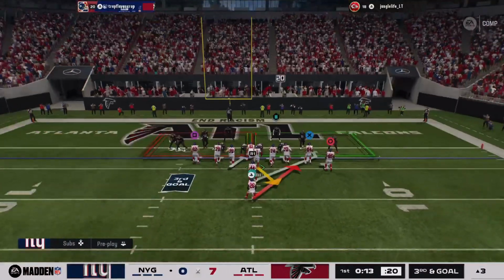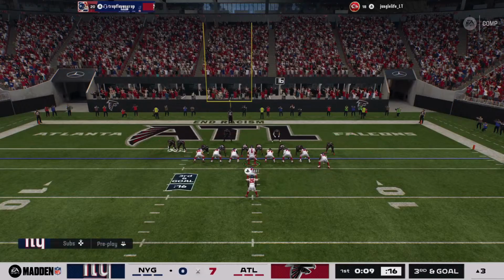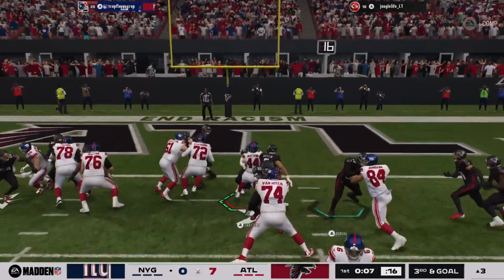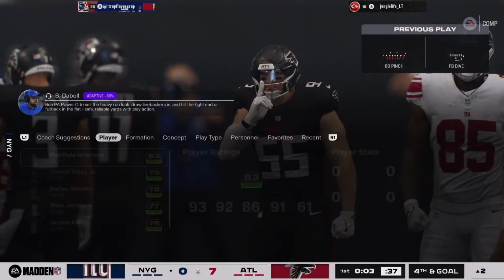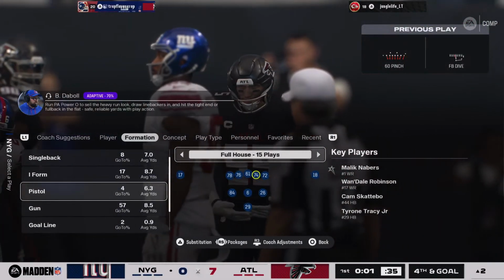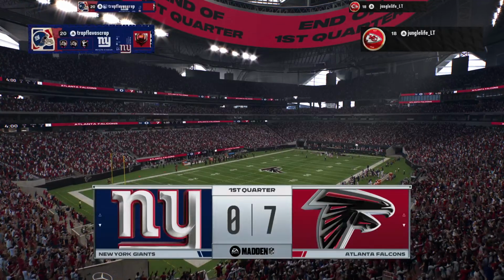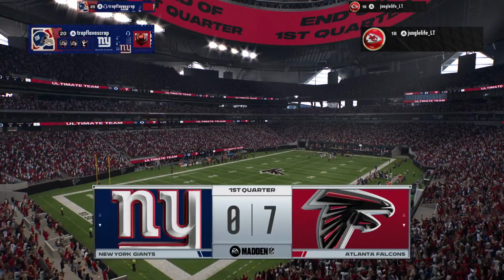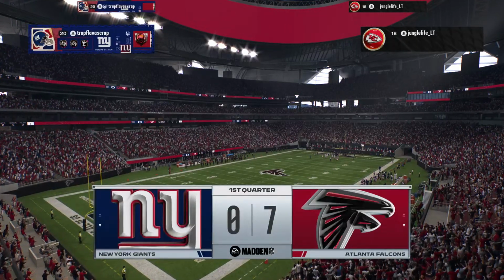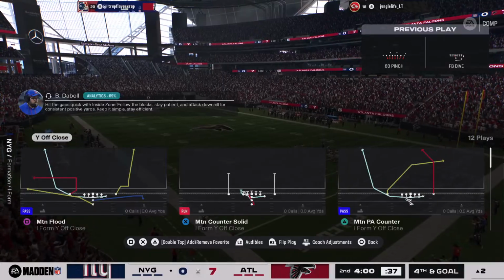From the 3 now, here they come on 3rd and goal. Only a yard that time, so now a decision to be made here on 4th and goal. After 1, 7-0. And we're ready to begin the second quarter as they've got it with a 4th down coming up.